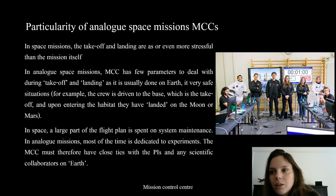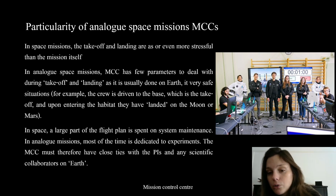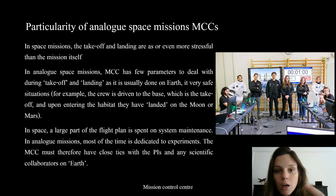It's quite a big difference also from a flight plan. On the International Space Station, you have a lot of life support systems, as we mentioned in the previous chapter. You obviously have the toilet that you have to maintain. You have to check that you've got enough oxygen, that the CO2 scrubber is working, that you have enough water, enough food, and so on.